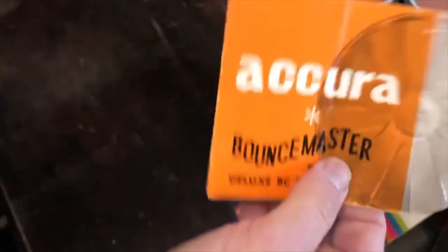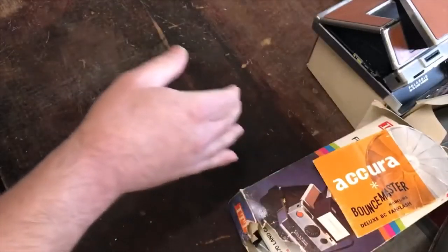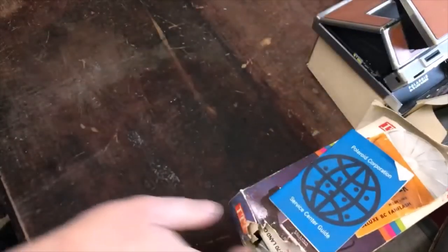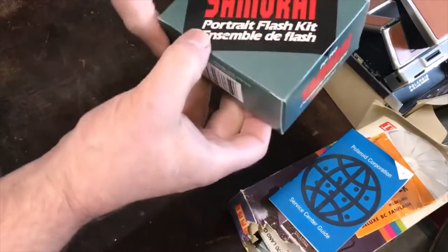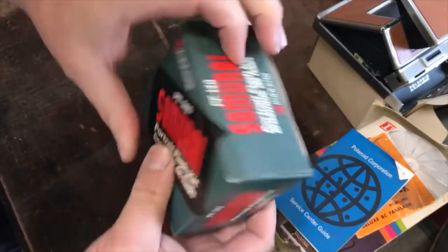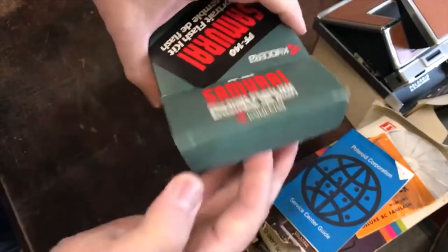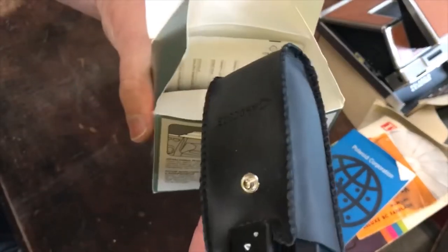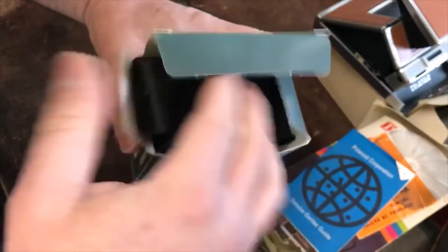Let's see. Bounce Master Fan Flash. That's for that flash. Polaroid Corporation. Then we got a Samurai Portrait Flash Kit. It's a little newer flash by Kyocera. So yeah, it's a more modern flash. Probably don't need to see that.